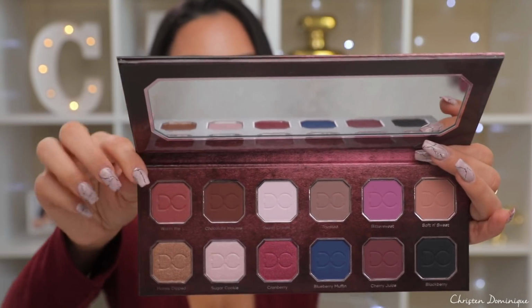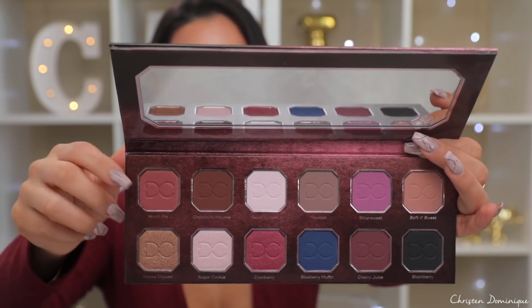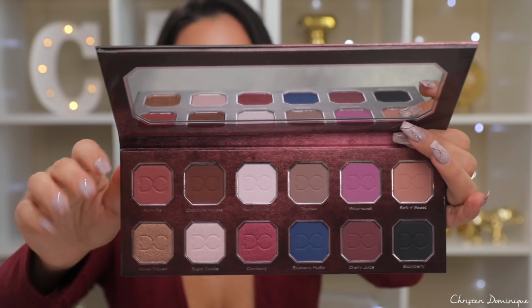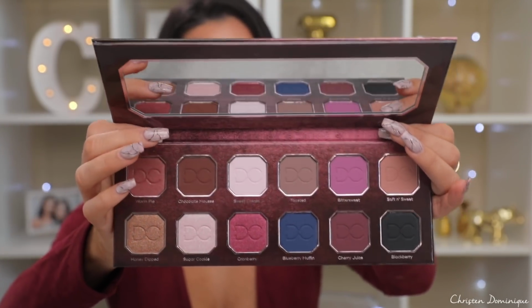We are always gonna stay true to our large pan size, but you just get a new beautiful shape that I really love. And with this palette, you're gonna get more mattes, and that's because I wanted you guys to really have a nice gradient and really beautiful depth and definition in your eye. And I don't want it to be hard to mix colors together to get to that point.